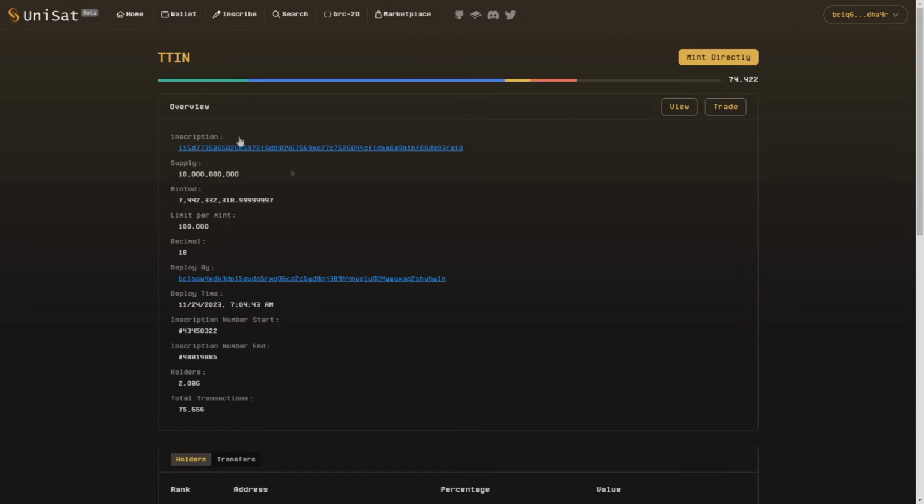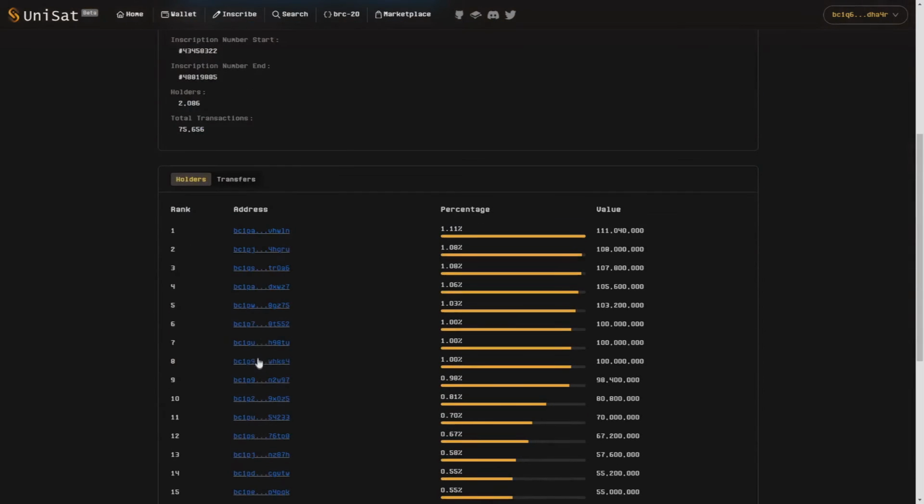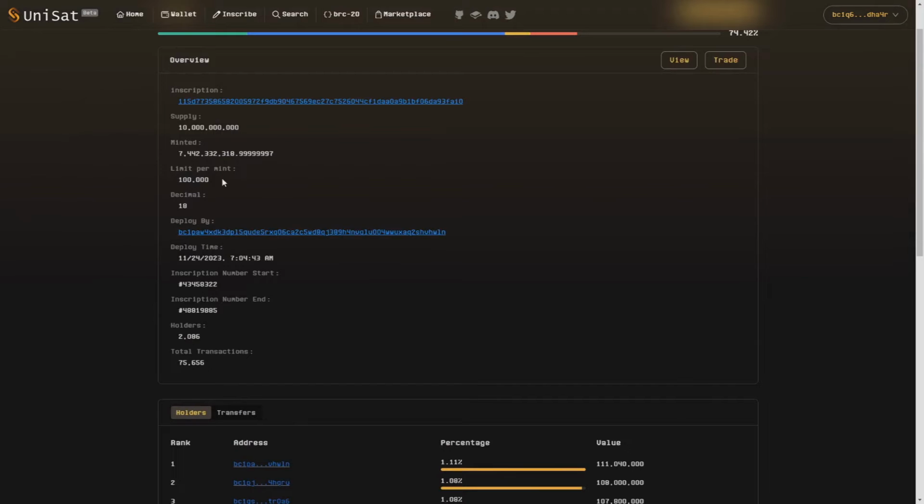And over here, you can see a whole bunch of details. So the total supply would be 10 billion. You can mint 100,000 in one go. Right now, we have 2,000 holders, and we see that the biggest holder has 1%. The next thing we're going to do is calculate how much it costs to mint these 100,000 tokens.